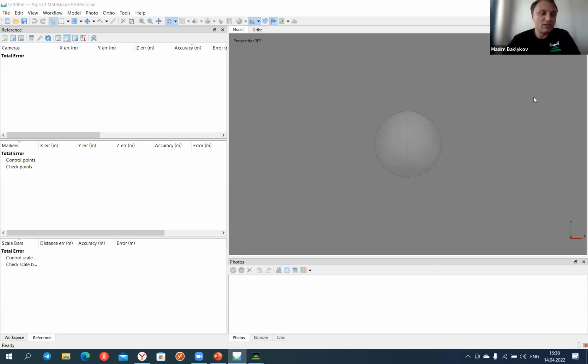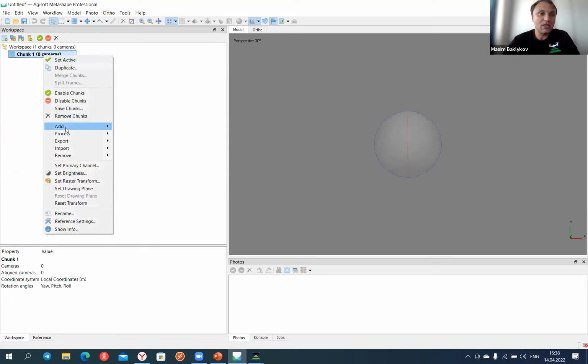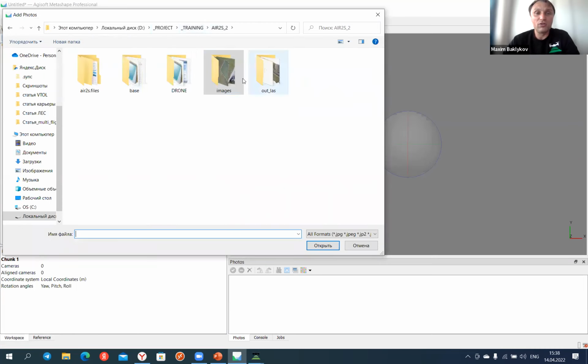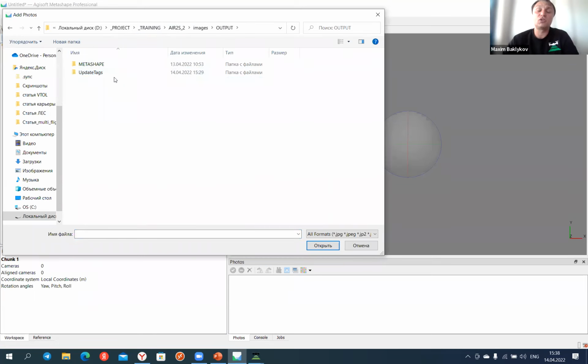Exactly. Okay, so after post-processing, you need to add images to the photogrammetry software. And how to do it? You should go to the folder with images. Inside the folder with images, you have an output folder which was created by our software. After that, you need to open the update text, and we select all images and add them to the software.